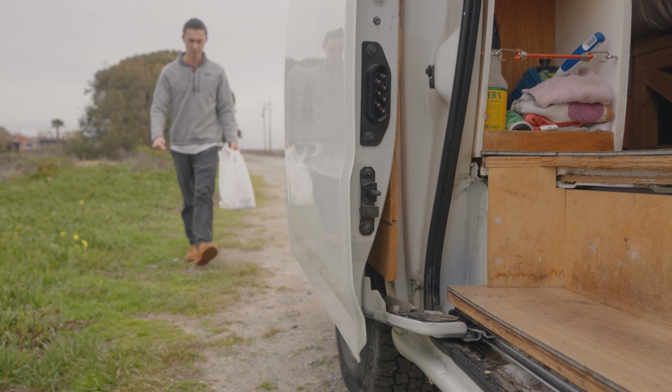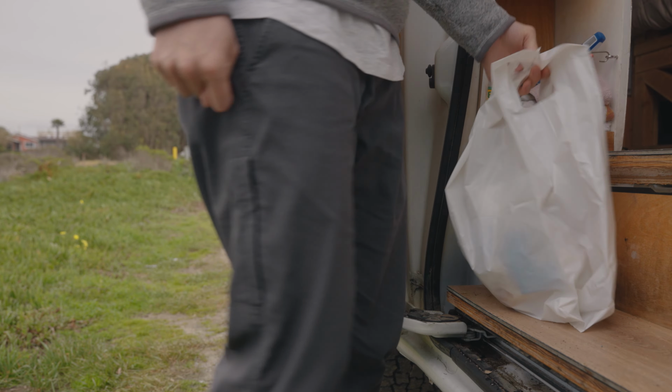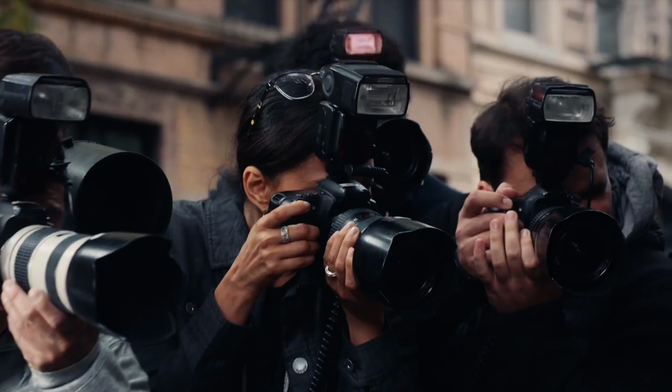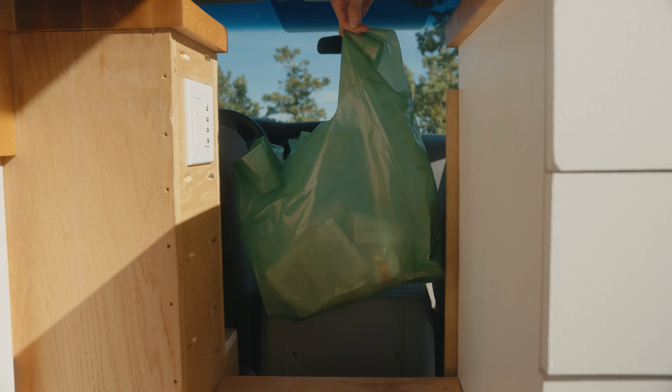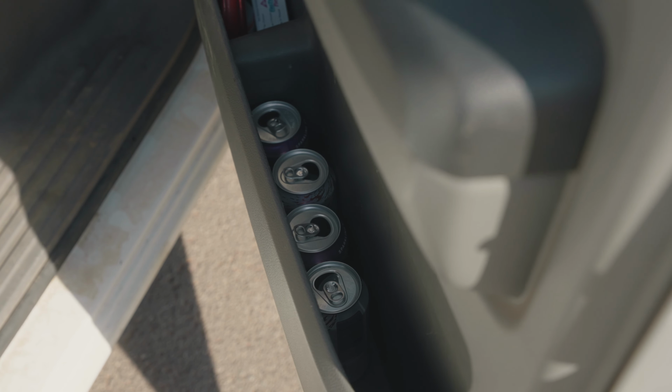Similarly, you'll want to make sure you have a designated place for your trash and recycling. When off the grid, those things can gradually add up, and you don't want to have to navigate your rubbish when doing everyday tasks. I largely overlooked this, and now end up using just a plastic bag between my fridge and living area for my trash, and I put my recycling in the passenger door pocket.